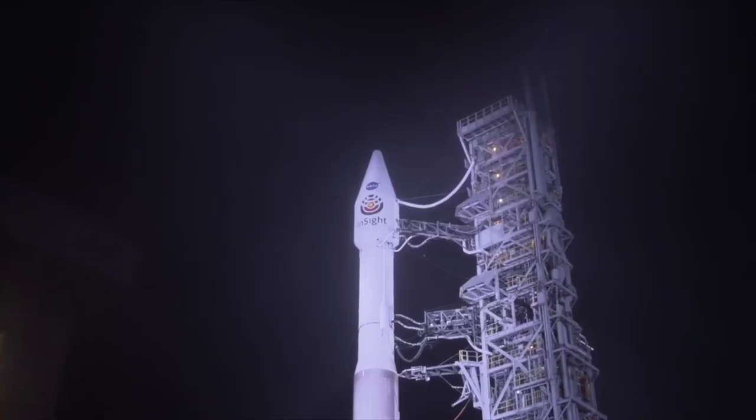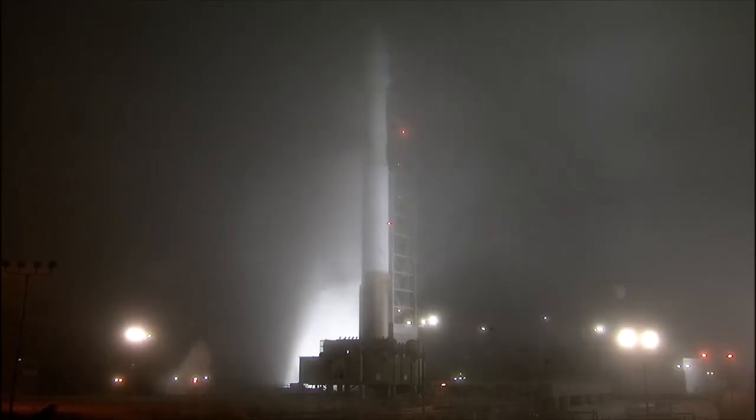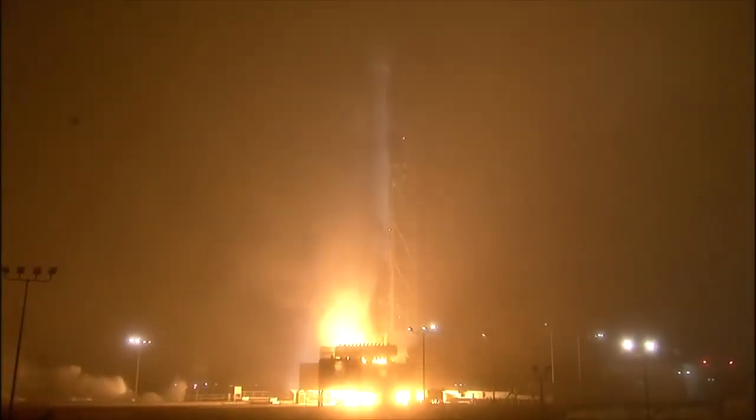Go Centaur. Go InSight. 5, 4, 3, 2, 0. The liftoff of the Atlas V, launching the first interplanetary mission from the West Coast. And NASA's InSight, the first outer space robotic explorer to study the interior of Mars.